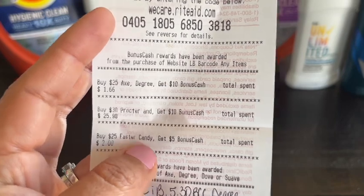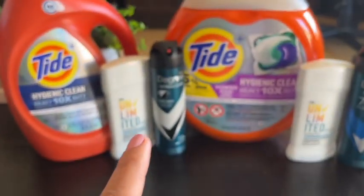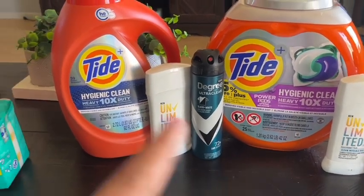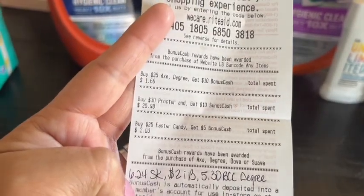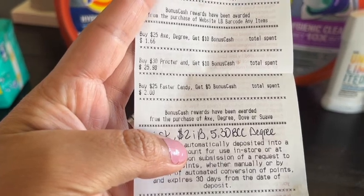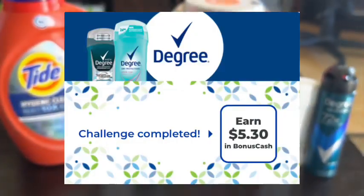The Procter & Gamble. So I only got to $25.98 with these two products, which I knew was, I wasn't going to get the $10 back on this transaction. I was going to put it all on this one. I got the $6.24 back from Shopkick. The $2 back on Ibotta and $5.30 from my bonus cash challenge for Degree.